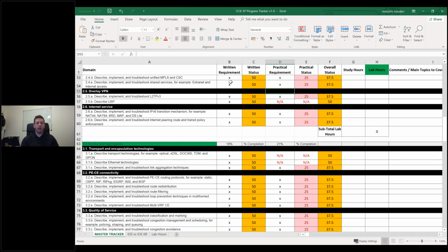So the X just means whether I anticipate this particular topic to be in the written exam or the practical exam, and then the columns next to either of those are the status. So the written status would be what percentage do I feel comfortable of being able to go into the CCIE Service Provider written exam and describe Lisp. So talk about what it is, how it functions, where you would use it, etc. And I've just put a placeholder number. For the time being, these are just placeholder numbers.